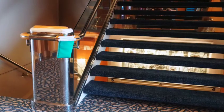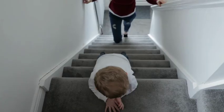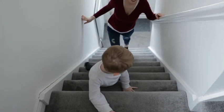What's the next Royal Caribbean trick? If you want to avoid waiting at the elevators, take the stairs. If you're only going down one flight of stairs, take the stairs. There you go.